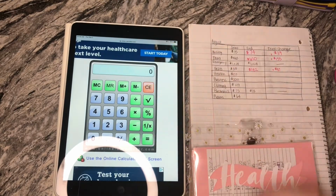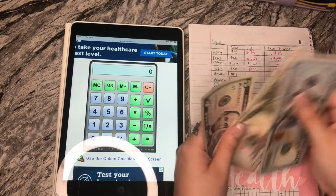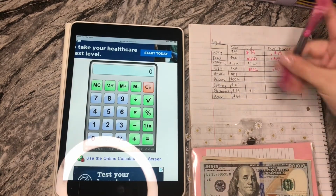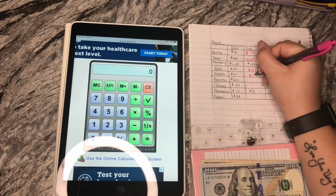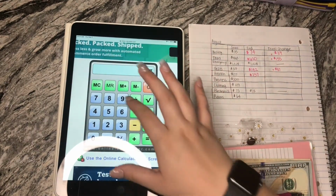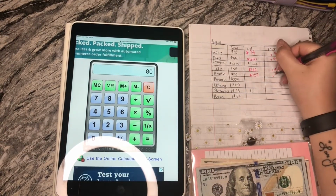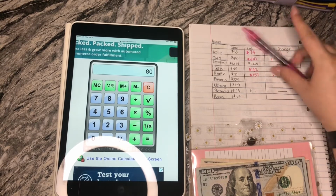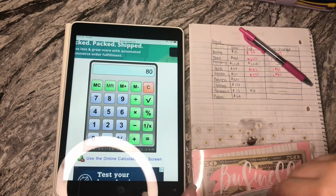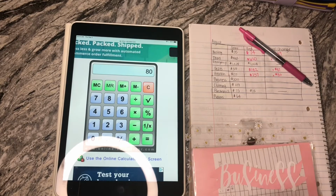Health had 177, so now it has 150, 250, 255, 256, 257. So 257, I believe that's a positive 80, if I'm not wrong. That is a positive 80 into health. This is basically for if I have like an emergency where I have to go to the ER, or if I have to get allergy meds or anything along those lines. I usually take it out of my health binder.